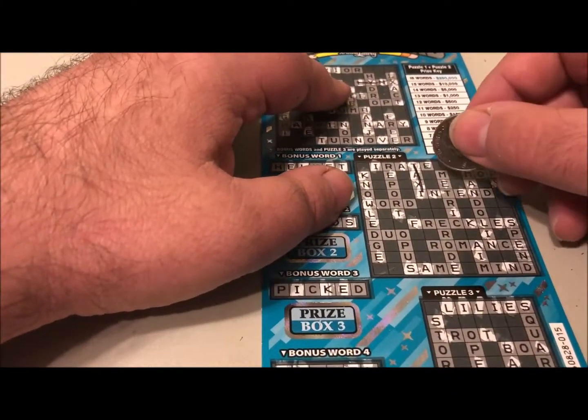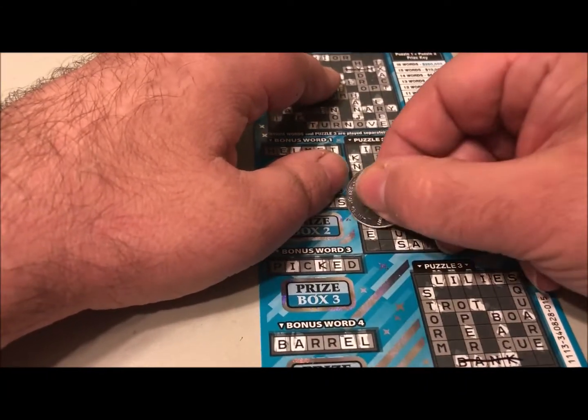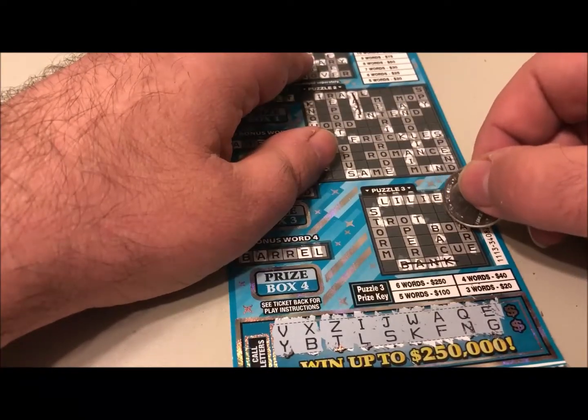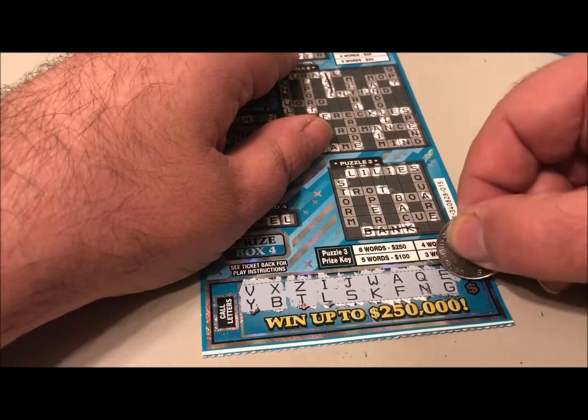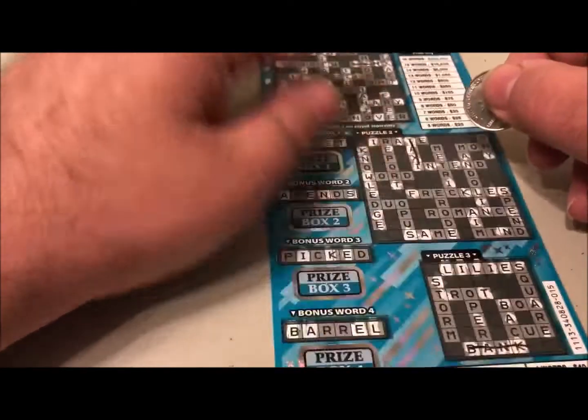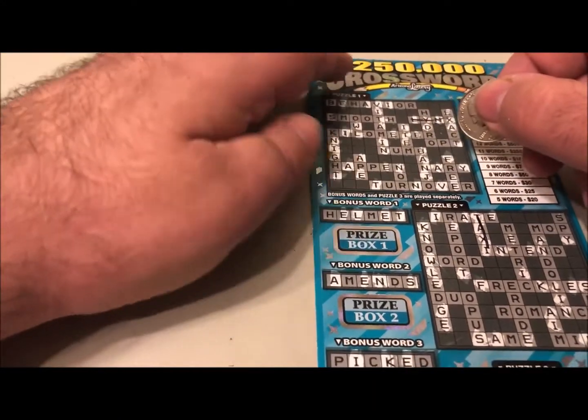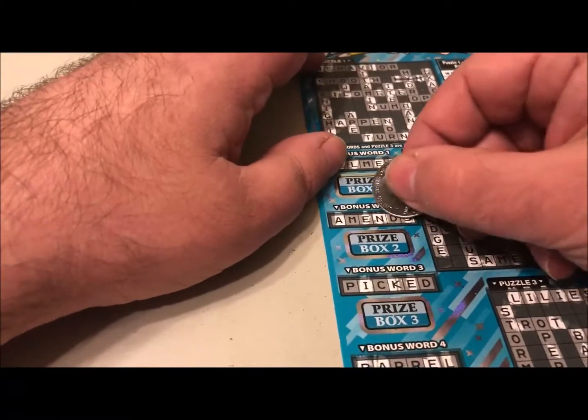Might have said this before on a different video, but many years ago, my dad actually won the grand prize on a $2 crossword lottery ticket, paid $10,000. That was fun, and he shared with the family, so that made it even more fun.